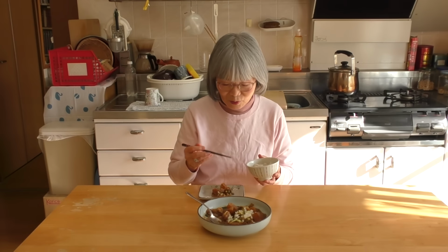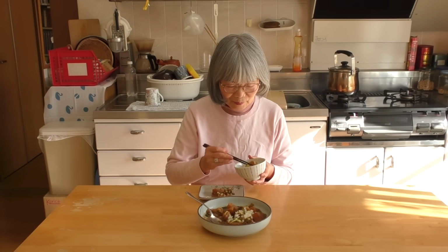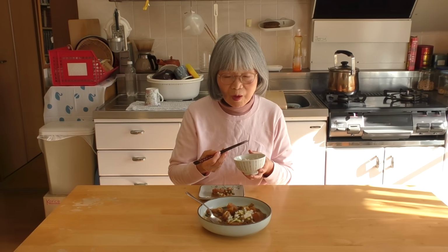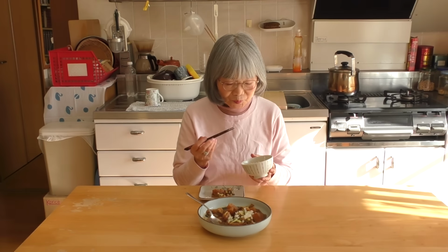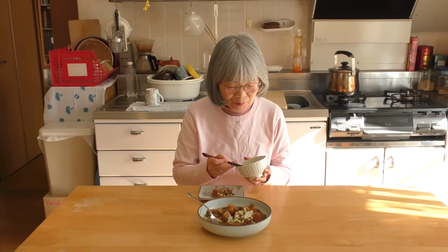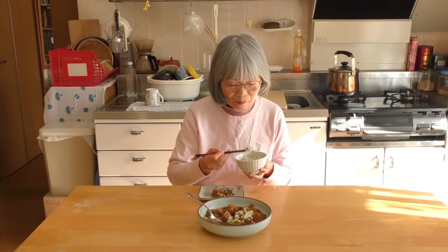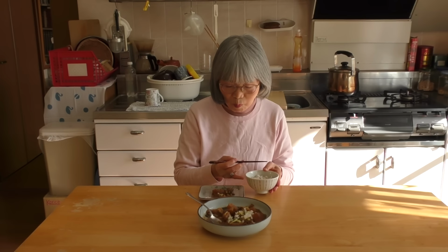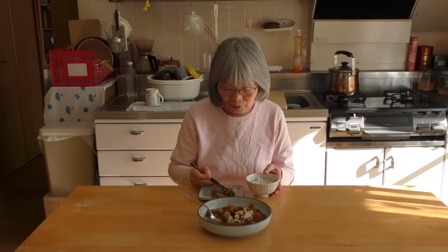And people say it goes well with rice. Yes, so I'm gonna try with rice. It's a real meal. Because aka miso is a rich flavor. Yes. It goes well with plain white rice. So it's coming through, that aka miso. Very nice.